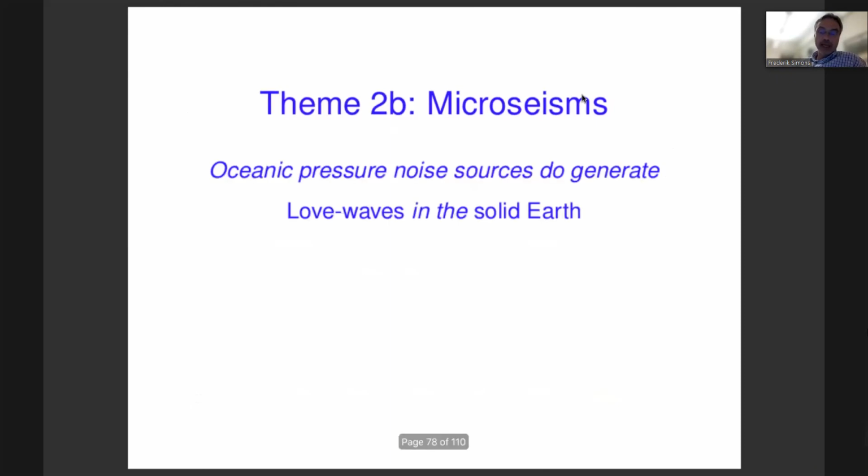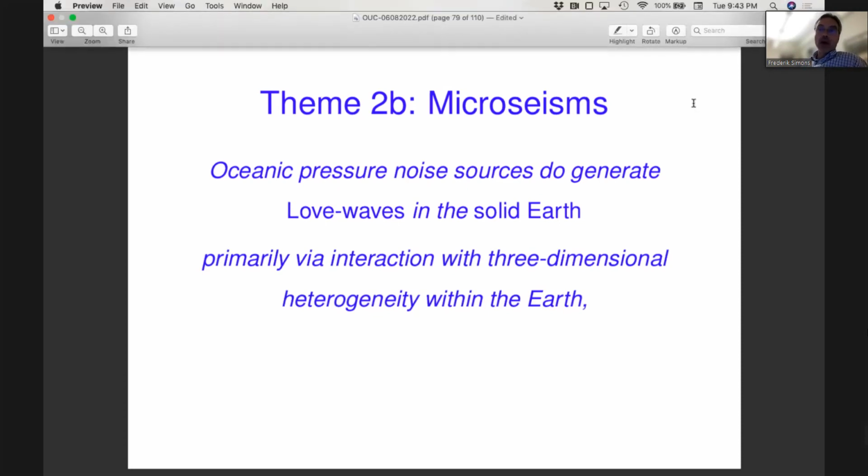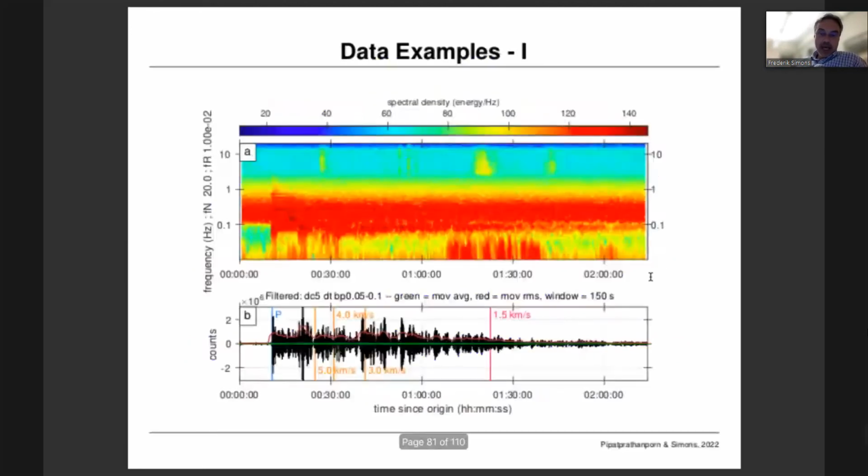There was MERMAID recording this Rayleigh wave noise, but we also had this open question on what Love wave types of noises were doing. And so, oceanic pressure noises do generate Love waves within the solid Earth, and that is primarily via interaction with the three-dimensional heterogeneity within the Earth, and in a minor way by boundary force splitting at the bathymetric inclines, because of course the Earth does have topography and there are shells and so on. So that's in these two papers. And now I'll pick up the volcanic example.